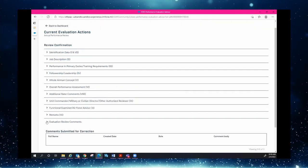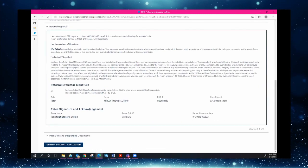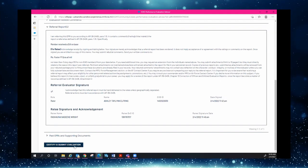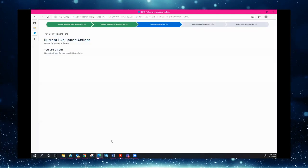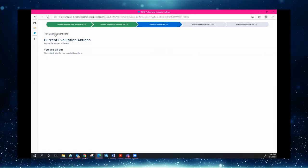Everything looks great. We definitely advise always double, triple check the referral reports. Make sure everything looks good. You want to make sure it's done right the first time. So it looks great. Everybody signed it. We're going to go ahead and certify and submit evaluation. And now again, it's going to go back to the rater for the evaluation release.